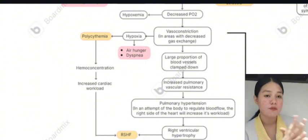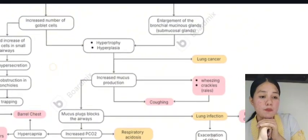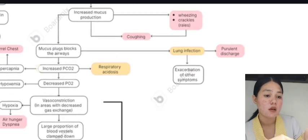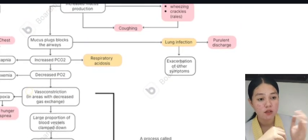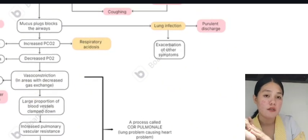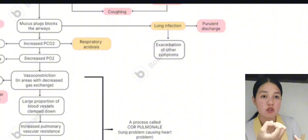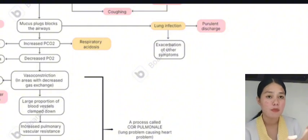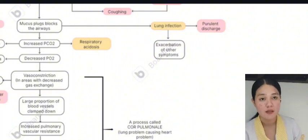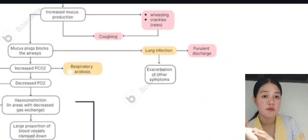Okay, so, let's go back to this part where the mucus plugs block the airways. Okay, so another complication is lung infection. So, maaaring magkaroon ng lung infections doon sa mga mucus plugs na yon, which will cause the release of purulent discharge. So, as what we said earlier, pag meron ng pus, that is bronchiectasis. So, another complication. Also, lung infection can cause exacerbation of the symptoms.